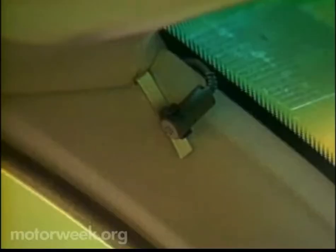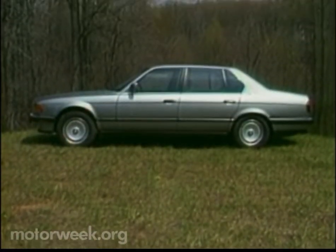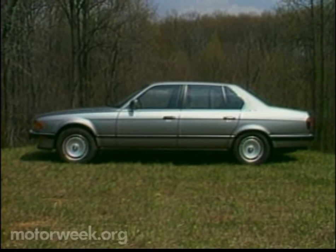It mates up with a standard cellular telephone designed especially for the 750iL. The system includes a roof pillar-mounted microphone for safer hands-off operation. But those are all minor differences. A major one is a 4.5-inch longer wheelbase. The increased length is concentrated in the rear seat area.